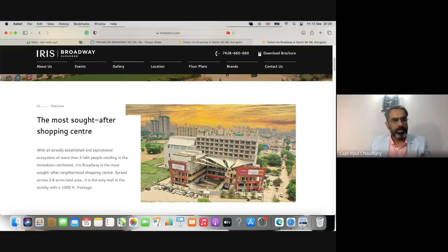So step 3 is done. The building is ready, well-known brands are there, and they're engaging in a way that retailers want to spend time in their property. Next, they have now tied up with an even bigger brand, Sarovar Portico, for managing the hotel part of the building.